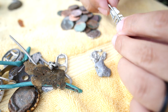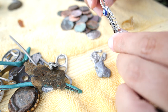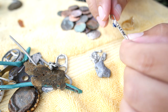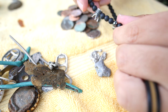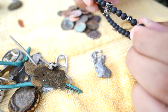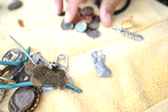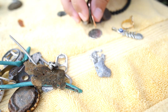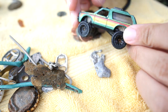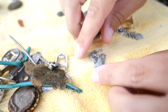But aside from the ring, we did find a couple of other nice little trinkets. We got this feather pendant here. It's not marked sterling or anything like that. Just a typical costume jewelry piece. Speaking of costume jewelry, got a little stretch bracelet. It's got a little crown on it. Maybe a little Lord of the Rings, Game of Thrones type of crown. I don't know. Handful of change, probably just over $1, maybe $1.50 or so. Got this awesome Hot Wheels car. Love that. Definitely a keeper.